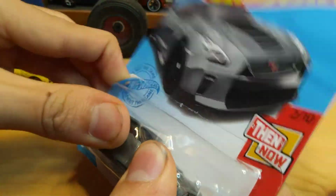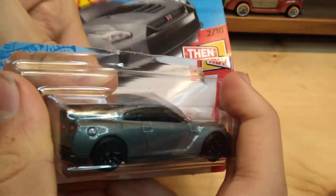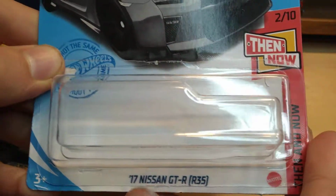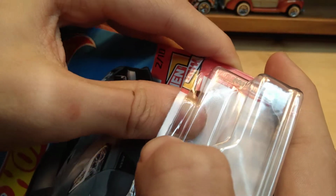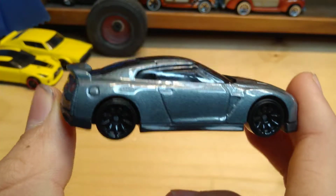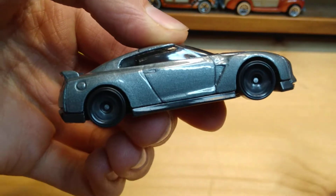Let's get this out of the packaging. Let's see. Would you consider that a clean open? Let's see if I can, like, without ripping it. Yeah, I'd say that is clean enough. Alright. I will count it as a clean open. Been on a really dry streak lately.